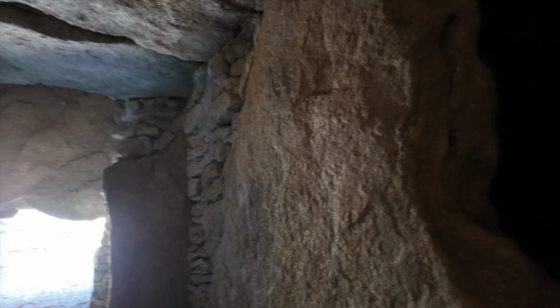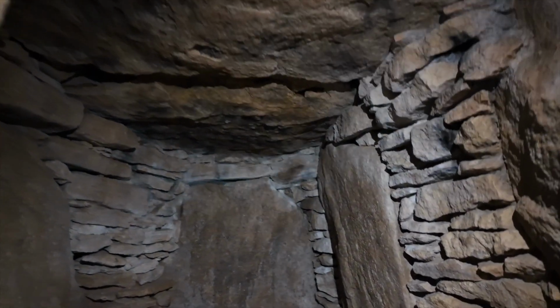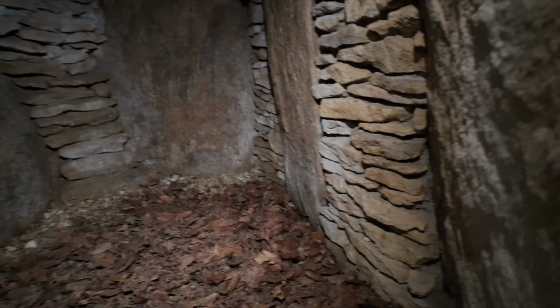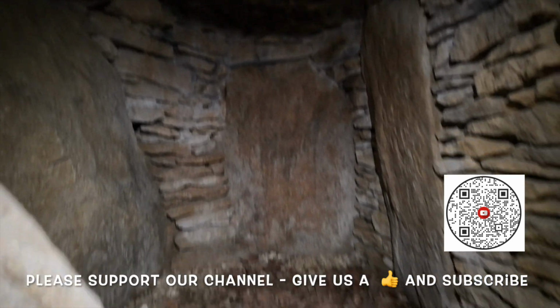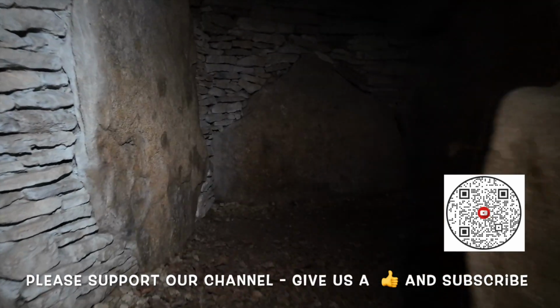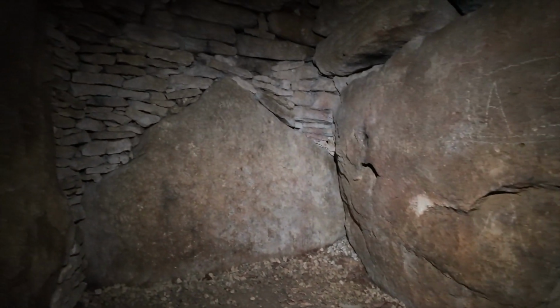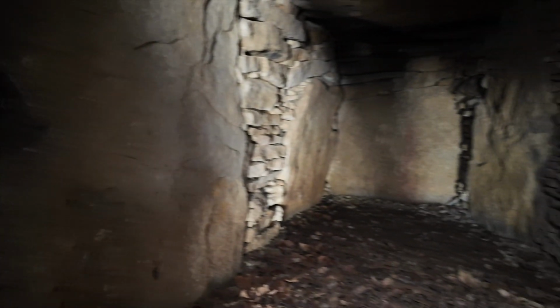Yeah, we need a light. Let's see if I can get a flashlight to show you what's down this side chamber here. Oh, there you go. So I can just about light it up. There's an offset chamber. And then this one is another offset chamber. Let's go inside here. There's kind of a little dark corner over there, a little tunnel going off of it. And then you've got the main chamber in here. That's pretty sweet, eh?